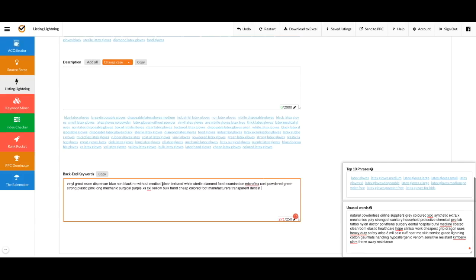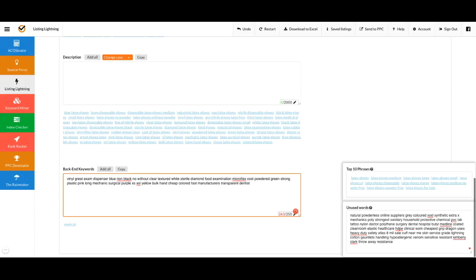Then we can go back through here and maybe get rid of some stuff that's not ultra relevant. So we're at 263. Let's say we get rid of plastic, green, strong, powdered, cost. Cost might be one we can get rid of. Great, we can probably get rid of great. Let's get rid of one more. Strong's probably a good one. Food's probably a good one. Let's get rid of yellow. All right, so now we can see we're at 245 for our back end keywords.